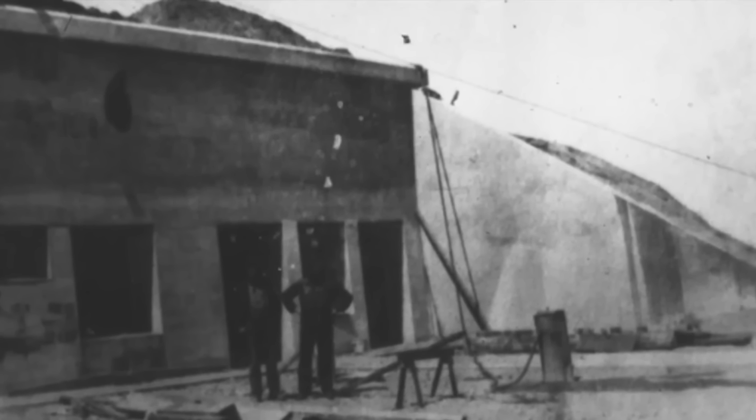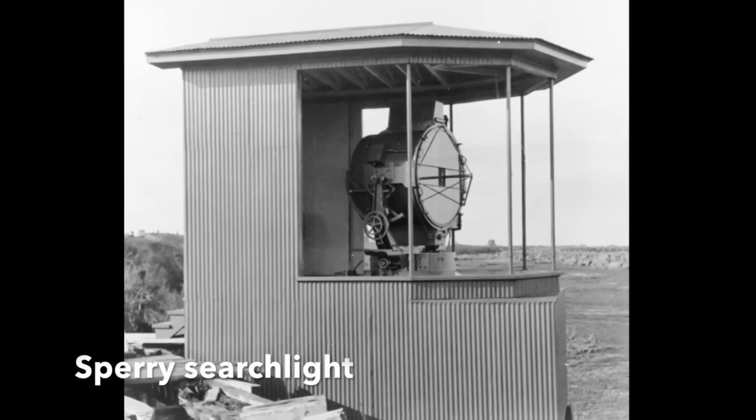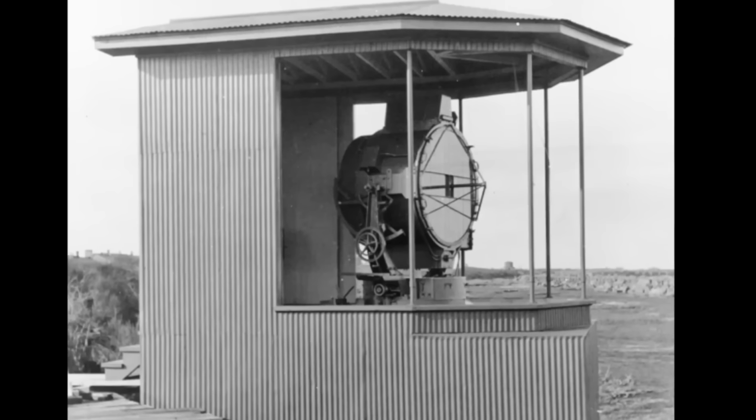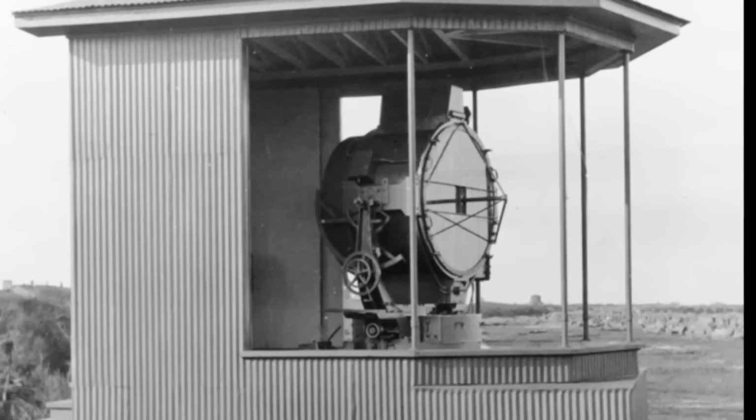A final deterrent to a potential enemy was Sperry searchlights mounted on the fort. Each searchlight was enormously powerful, able to illuminate a ship at a maximum range of 6 to 8 miles, doubly important to the fort because it lacked radar.